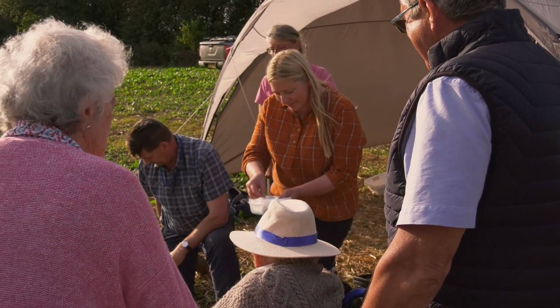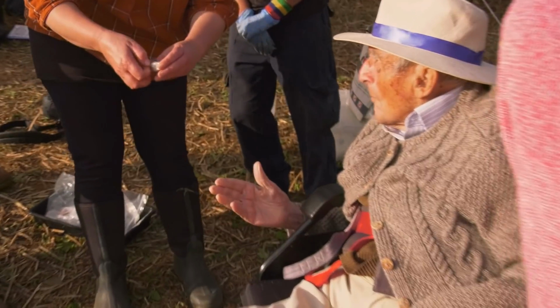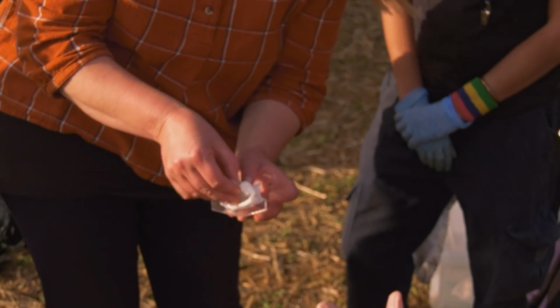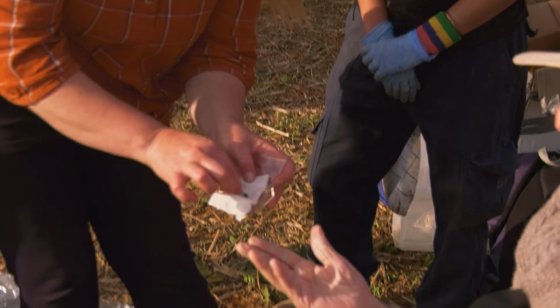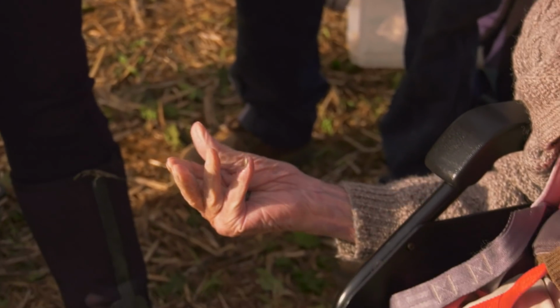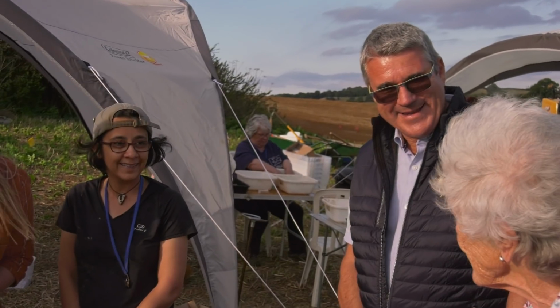And these are some of the coins that came up. This is a really nice one, which is a silver denarius. And that is nice. The coin dates from around AD 221 to 235. Okay. Do you know, I was forgetting to breathe when I held that. Do you know the feeling?